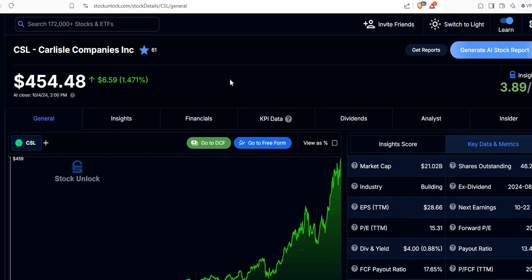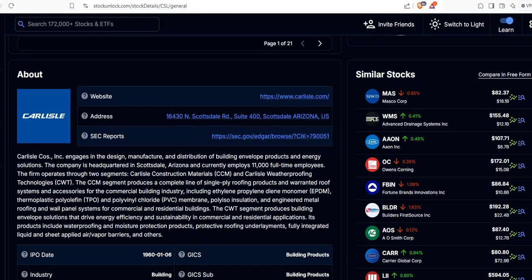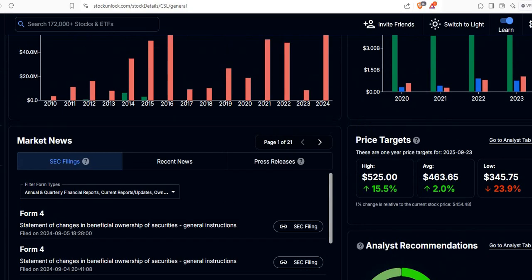Getting right into it, $21 billion company. Engages in the manufacture, design, and building of envelope products and energy solutions. So they have two segments, Carlisle Construction Materials and Weatherproofing Technology: single-ply roofing products, warranted roof systems and accessories for the commercial building industry, including ethylene, propylene, diene monomer, and thermoplastic polyethylene. I'm not going to try to pronounce those things. So they're involved in those kinds of building things.